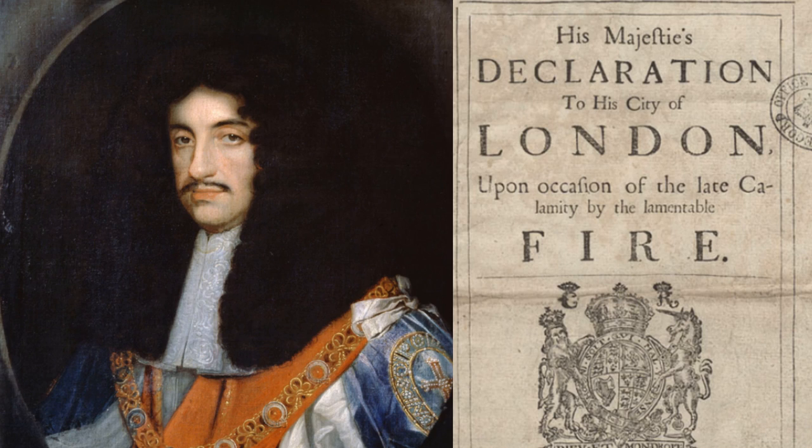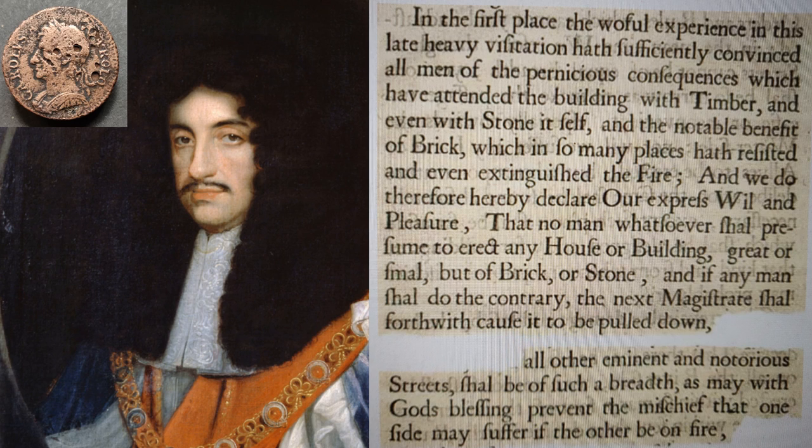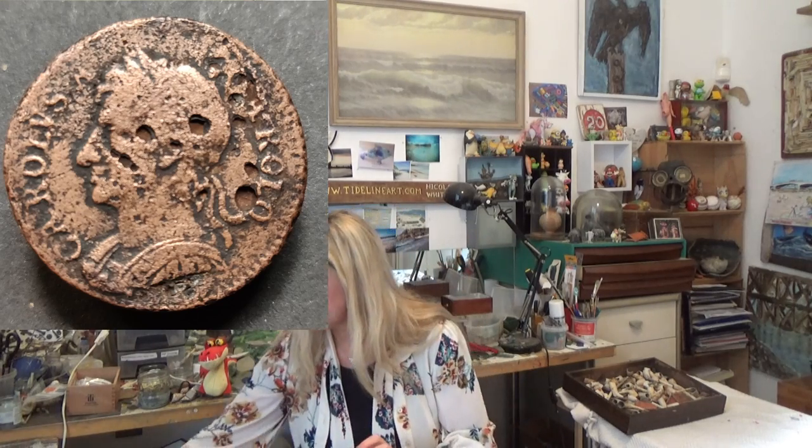And so he was really instrumental. He was the king, of course, during the time of the Great Fire of London. So this coin has such a great link with the Great Fire of London and with the Pudding Lane token. So, isn't that just incredible? And just look at it, it's really beautiful as well. Simon did a really great job of cleaning this up and my Pudding Lane token, so thanks very much for that, Simon. So that's that coin.